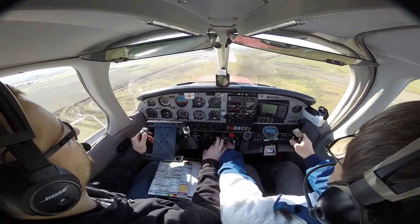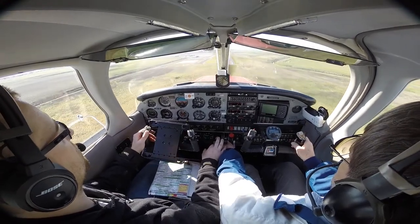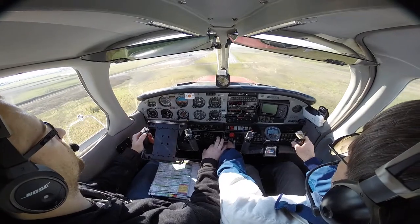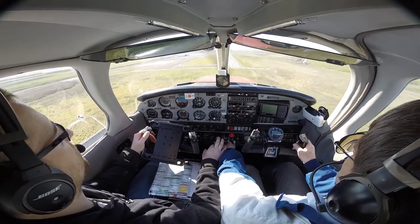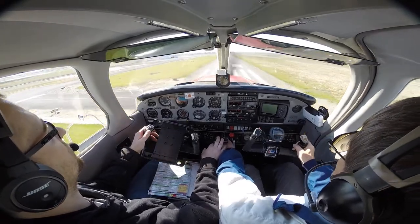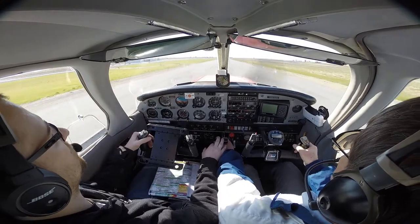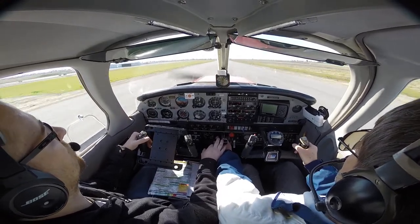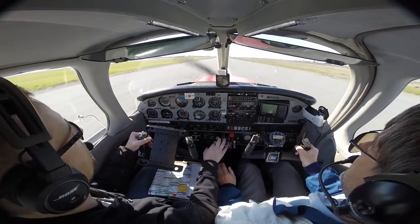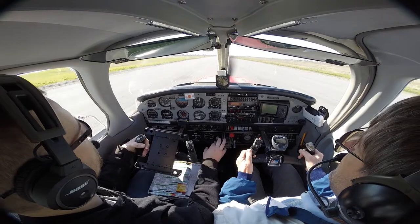Now there's the 60 knots, bang on. Starting to sink a little, add a little bit of power. Lean into the wind, keep it going. Here's my aiming point, power comes to idle, flare. Going down, and then we're going to put the brakes on, we're going to drop the flaps, and we're going to hold the nose out of the dirt.